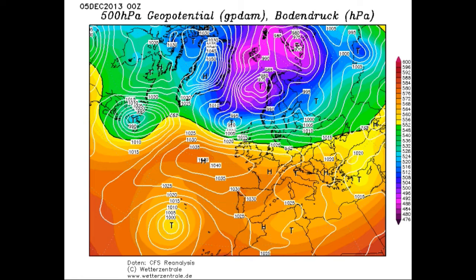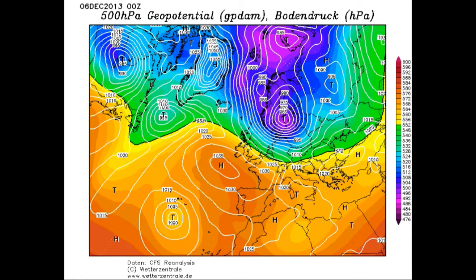But as we go overnight 5th into the 6th, this storm undergoes explosive cyclogenesis, and it brings the worst storm surge to most of the UK since 1953. It was worst on the eastern coastline near the centre of that low pressure, but also many parts of northwest England suffered quite badly from this.